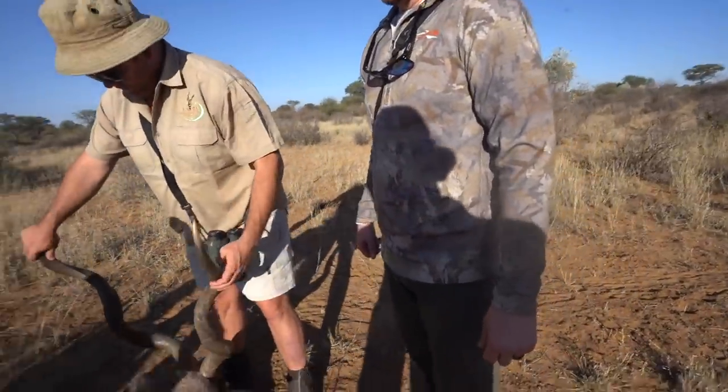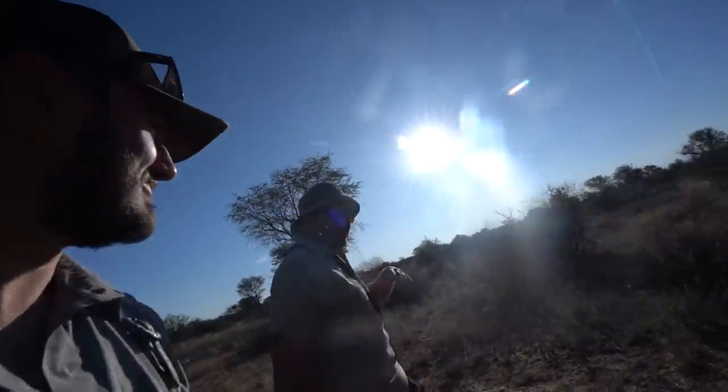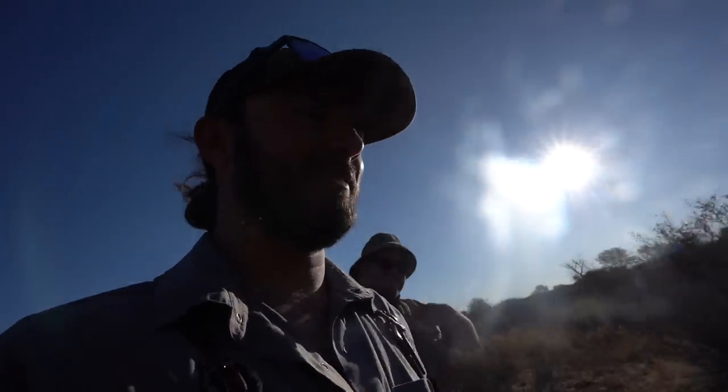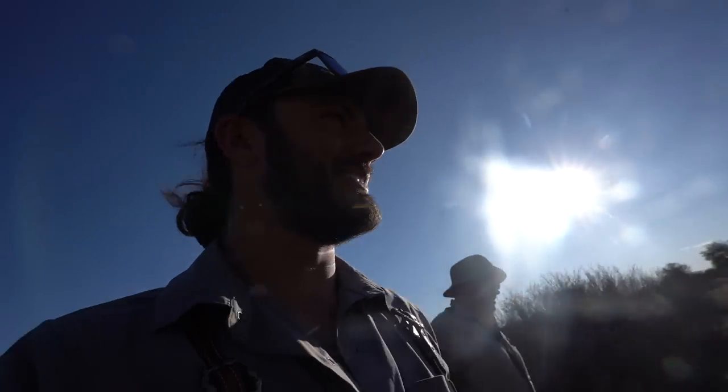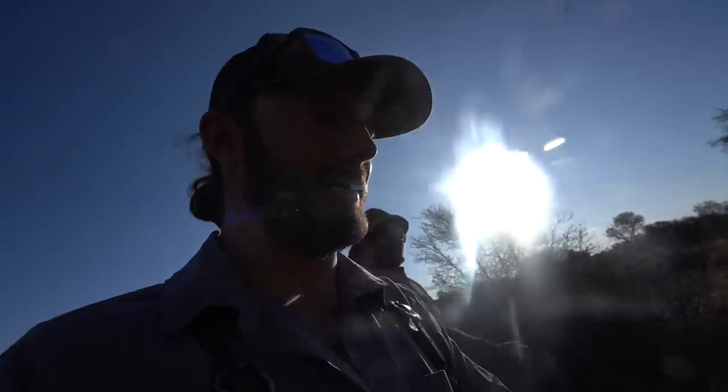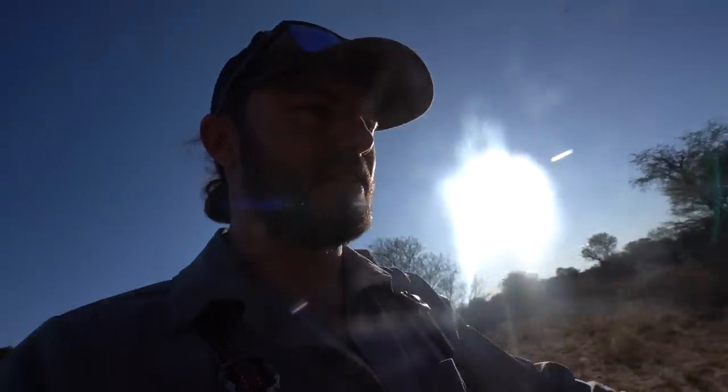Got a kudu bull. Didn't take long. No, we were very lucky. If you want to shoot a big kudu in Africa, this obviously is the place to come. Five minutes after sighting in, find a big bull, put him down, perfect shot, and now we're going back, gonna load him up and go find some more game, but I think we're eating kudu for dinner.